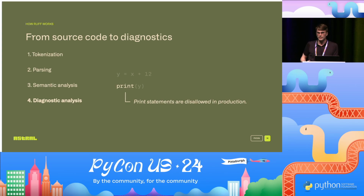Like we should be using the logging APIs or something else. In this case, the diagnostic analysis is kind of taking everything together, right? We started with the string of like y equals x plus 12. We broke it down into tokens. We started to understand that, okay, the print statement is a function call. The semantic analysis then helped us understand that that function print is a built-in, and then the diagnostic analysis encodes the actual rules. So, okay, we shouldn't be calling the print built-in in our production code.